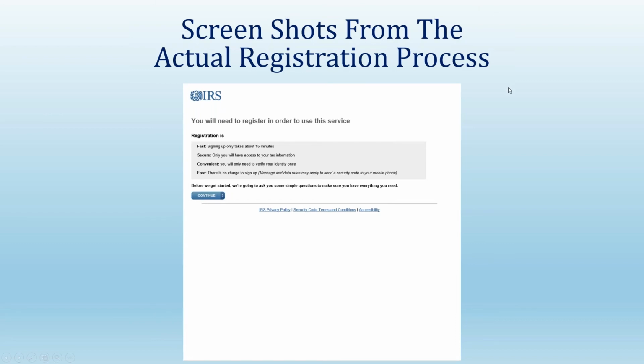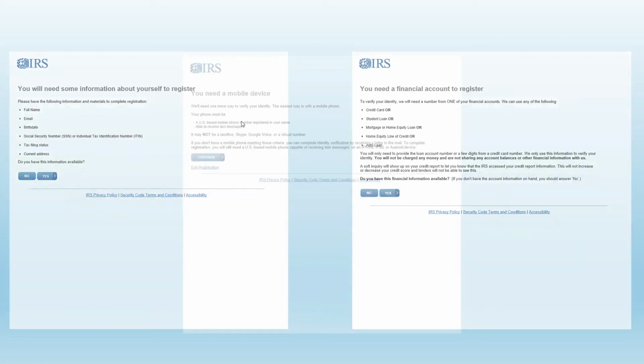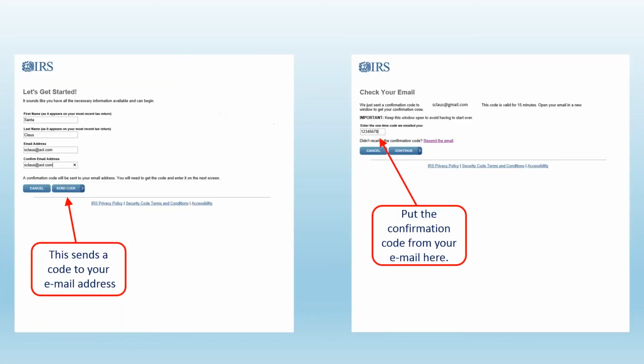So the first 4 screenshots are what do you need? So here's the first shot. Hey, it's gonna take about 15 minutes. Do you have access to this stuff? Okay. The next page, oh, hey, you need some more information. Well, pretty much everything here is what we show you on our little pre-qualifier, but on one page, okay? You need a mobile device. Okay, we already covered that. So half of this process is just validating that you have enough.